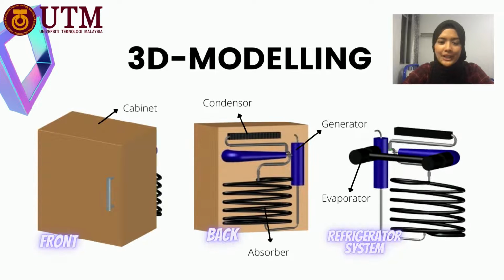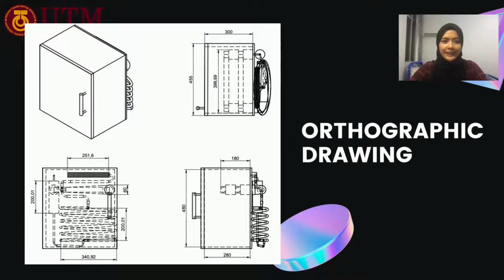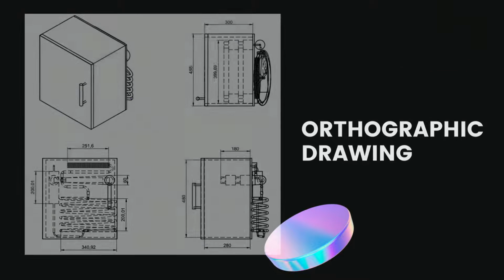Hi guys, my name is Afradiana and I'm going to present Task 3, which is the product design of our absorption refrigerator system. From the 3D modeling, we can construct the stratigraphic projection of our absorption refrigerator. In this drawing, we provide the dimension for each of the components, such as the dimension of the cabinet, the height and length of the absorber, the size of the generator, and the length of the evaporator and condenser.